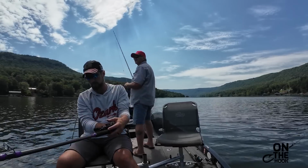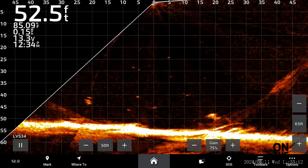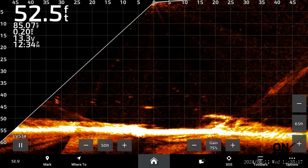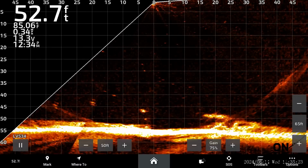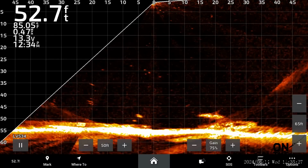Yeah, you might have to kind of straighten up now so we don't get too shallow. There's a lot of fish running this bank. Boy, they is. You just keep on seeing them come up off the bottom, like that one right there coming up to me. I hope you catch a 60.